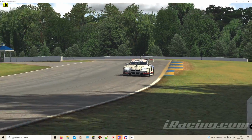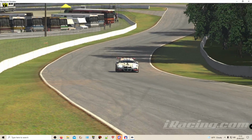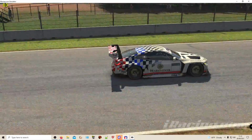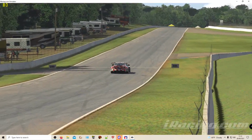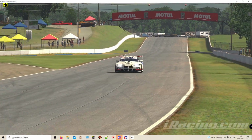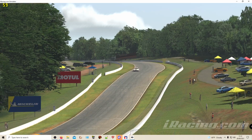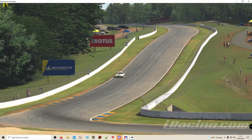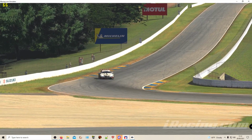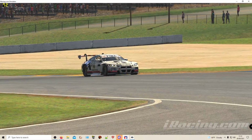James comes out through the two corners onto the long back straight towards home once more. Into the chicane, braking down. The BMW not put a foot wrong all race.